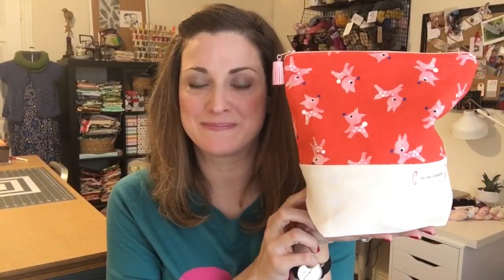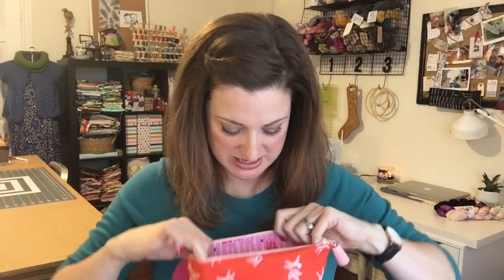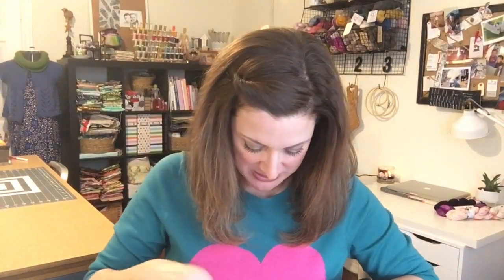Okay, so my third WIP today is in my little Christmas bag from my shop. This is a small project bag. I love these little reindeer. They're so cute and they've really gotten me in the mood for Christmas, because I'm doing a Christmas sock.